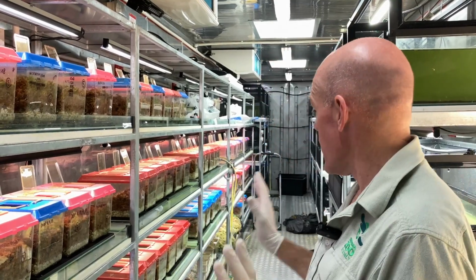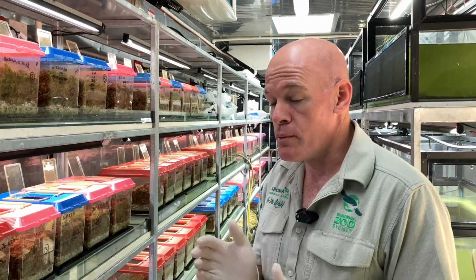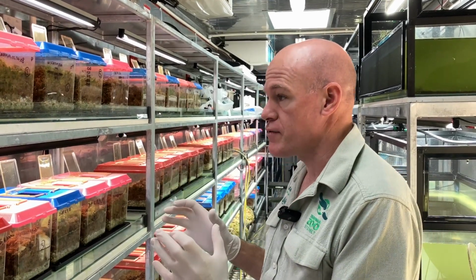Here in this facility, at the moment, we have about 600 Northern Corroboree frogs, which is maybe between half and a third of what's left in the wild. So here we capture a great proportion of the genetics of this species in this facility.